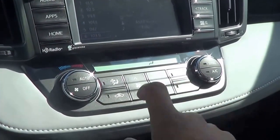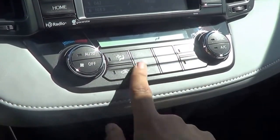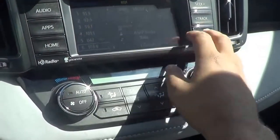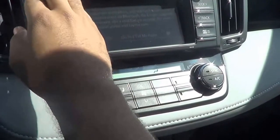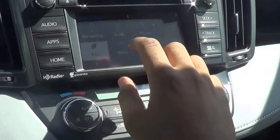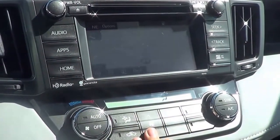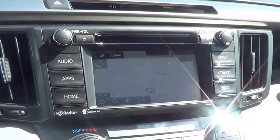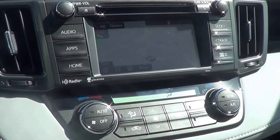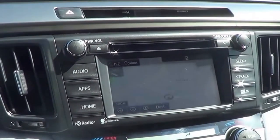Your rear window defroster button, recycling mode, your fan speeds, and your zones. Very well labeled and clear and easy to read. Very clear and easy to read navigation system, I have to say. Really love this nav. Just a little bit of a bigger screen and this nav is pretty much perfect.